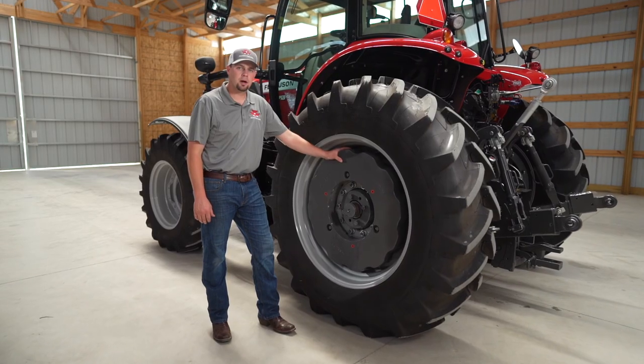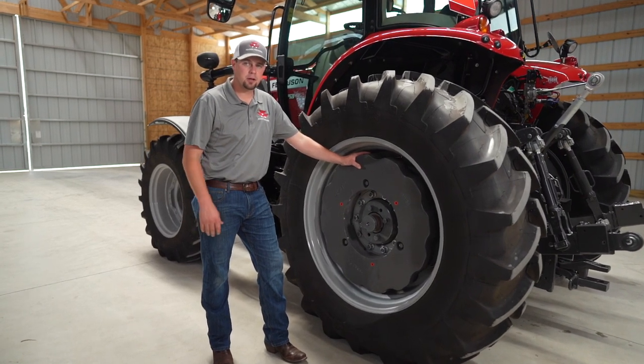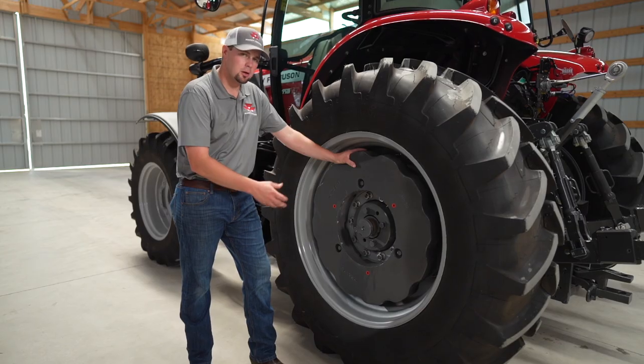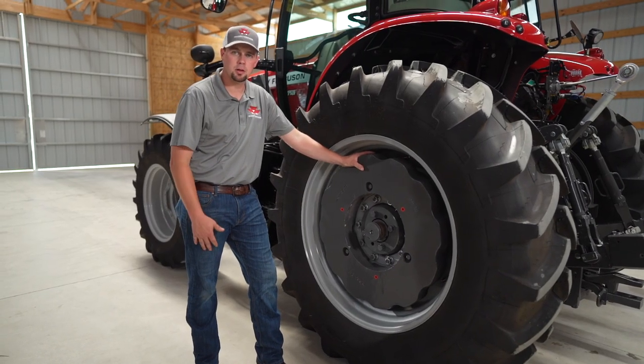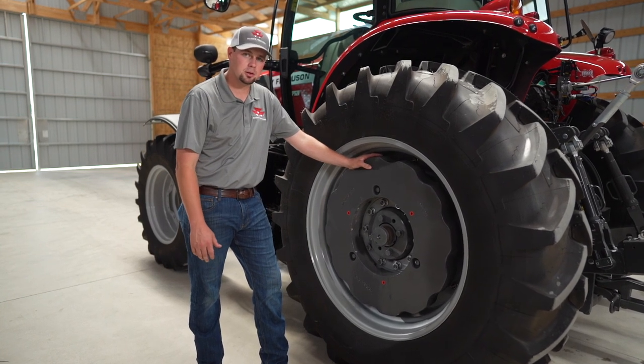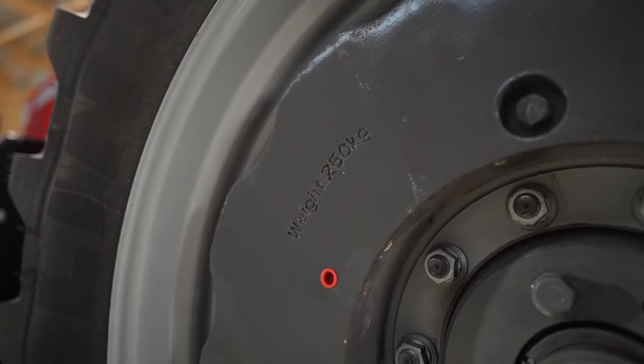We offer three rear axle options on the 6700S series. Available with a flange axle, a short bar axle is shown here, as well as a long bar axle. Depending on what you're doing, whether it be a row crop application or you're just using it as a loader tractor, depending on your spacing, we offer options for all applications.